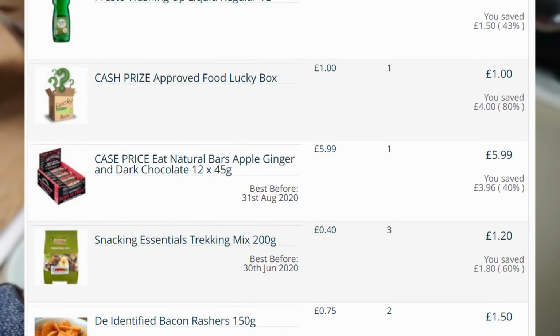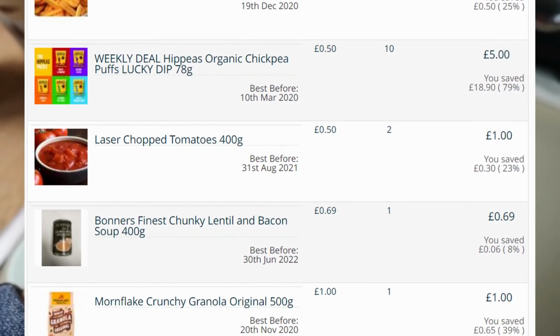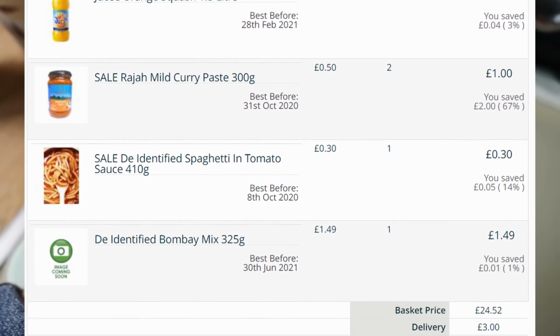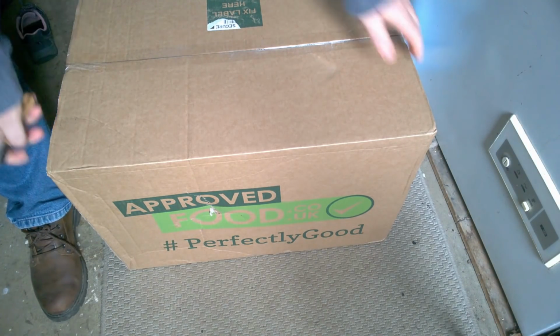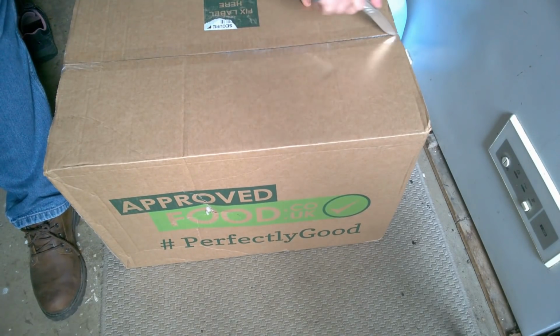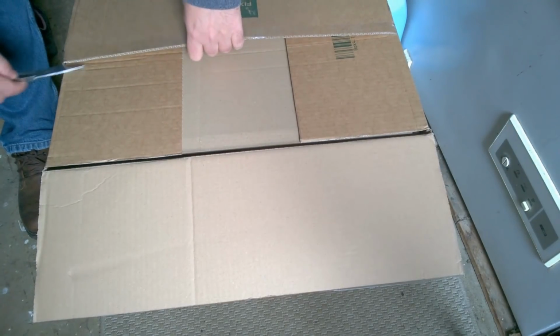The most expensive item was this box of cereal snack bars for $5.99. And the most intriguing item was laser chopped tomatoes. Sounds excitingly sciencey. So I sat back to wait for my order to arrive, but you don't have to wait at all. Okay, my box from Approved Food has arrived. It's a huge box, as you can see. Let's open it up down here on the floor, and I'll unpack it onto the top of the freezer.